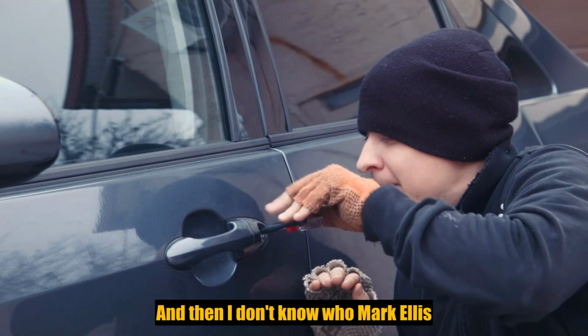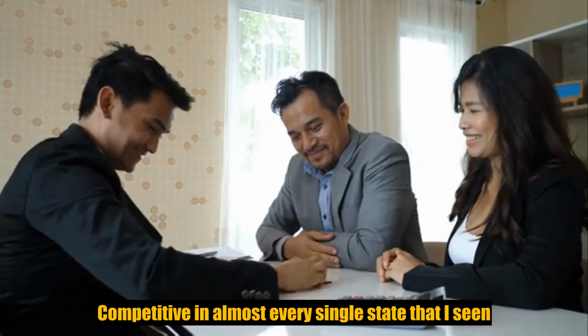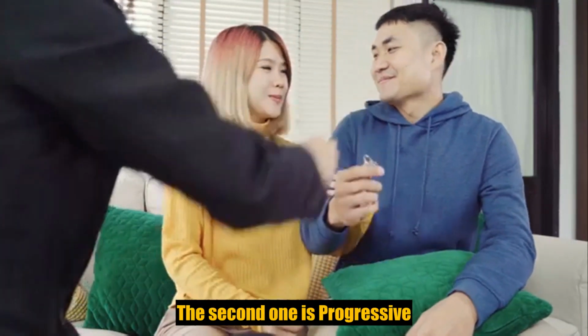And then I don't even know who Markel is, to be honest with you. For some reason it's competitive in almost every single state that I've seen when it comes to young drivers. That's the first one I would check. The second one is Progressive.